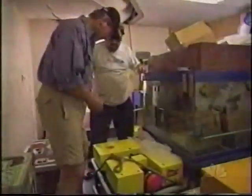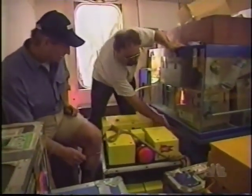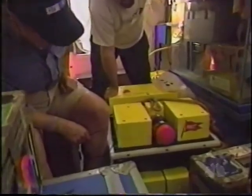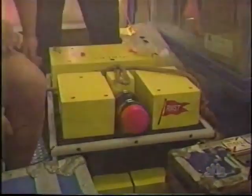But because of continuing technical difficulties, T-Rex has yet to make that intrepid trip inside the Titanic. Here's our camera system. So for now, Bill Willard's creation sits on the deck of the Ocean Voyager, waiting for technology to catch up to his dreams.